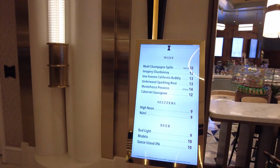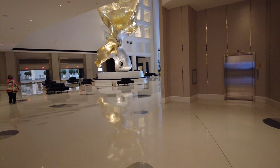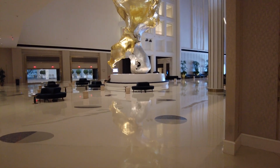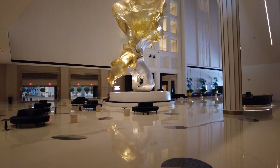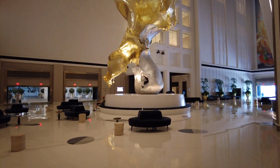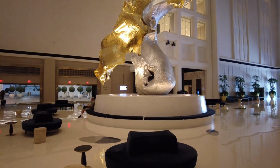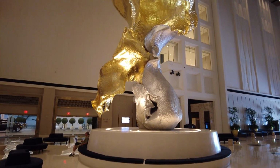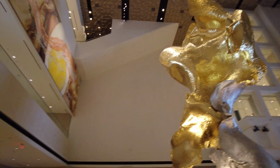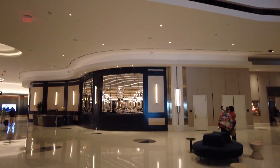So yeah, you can get a Coke for, I think, $6 or $7. And then there's this giant gold and silver statue, which is, you know, pretty darn huge. You can see the guy sitting there at the bottom for reference as to how big the size is. And then up there is just the walkway from the parking structure.